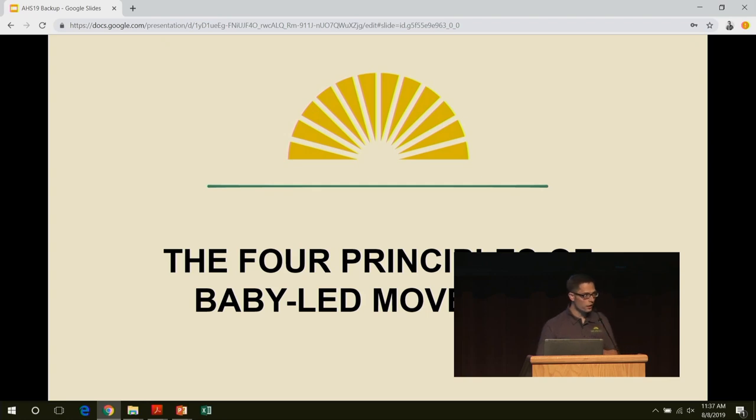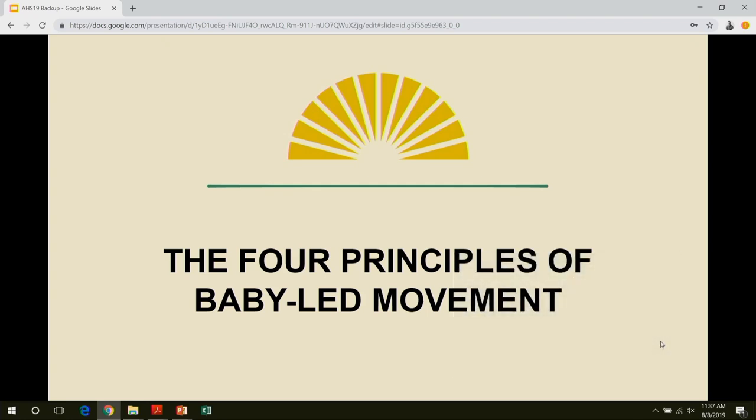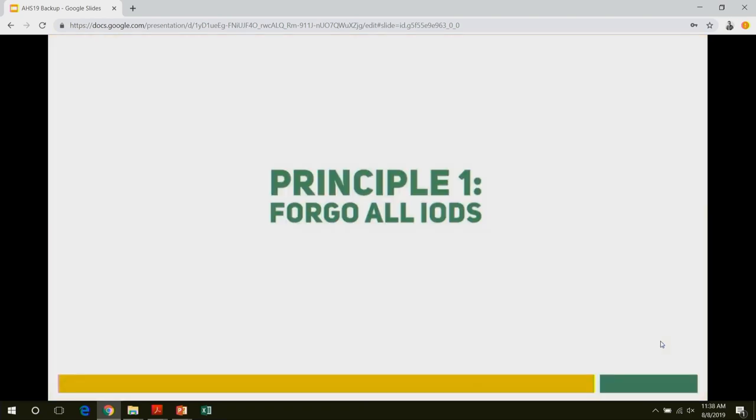What I want to cover in the next several slides is what we call the four principles of baby-led movement. So we're going to dig into a couple of concepts here. The first principle that we propose is that we want to forgo all IODs, or infant orthotic devices, devices that artificially support an infant's biomechanical system.